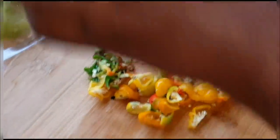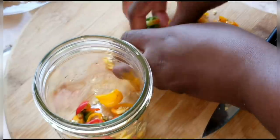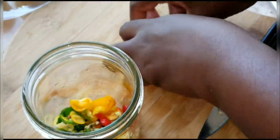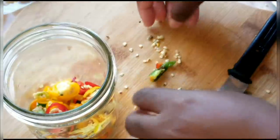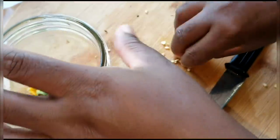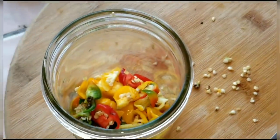Put that on your sesame. So we have a little jar there. Remember, when we were small, Granny used to have our Alex bottle. So she used to make them and put it in.